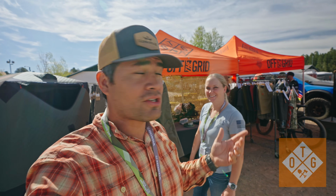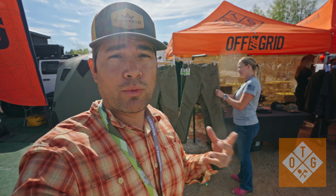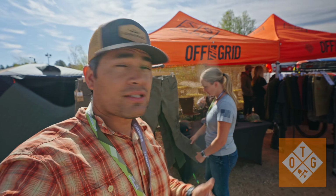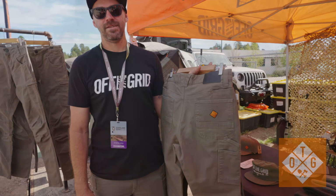They make pretty awesome adventure clothing, from what I've been told. They make some of the best adventure pants. I hear there's a big race background that went into these pants. They have all the pockets in all the right spots. So let's see if we could find someone to talk to and get a breakdown on what makes their clothes so awesome. Yeah, absolutely.